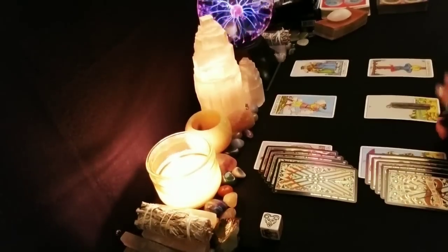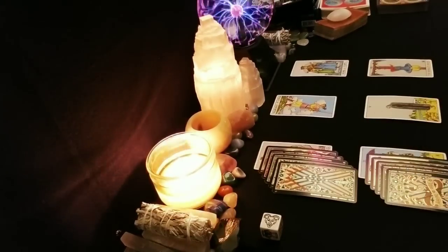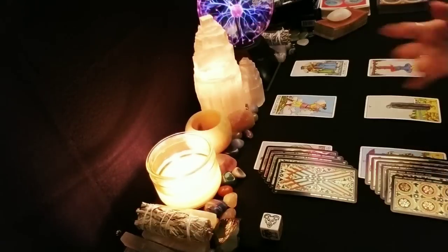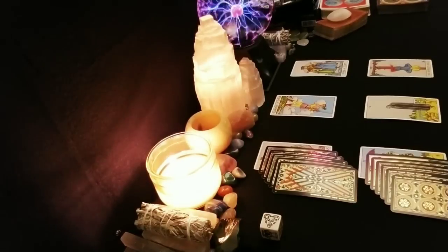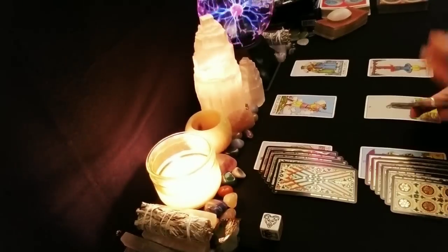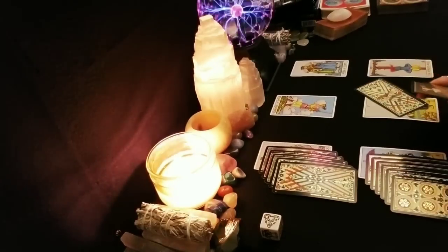Clarify the Five of Wands in the reverse. All right, and so we have the Eight of Pentacles in the reverse, which can indicate some unfulfilling work. It's just not as awesome as you thought it would be. Clarify the Eight of Pentacles in the reverse.